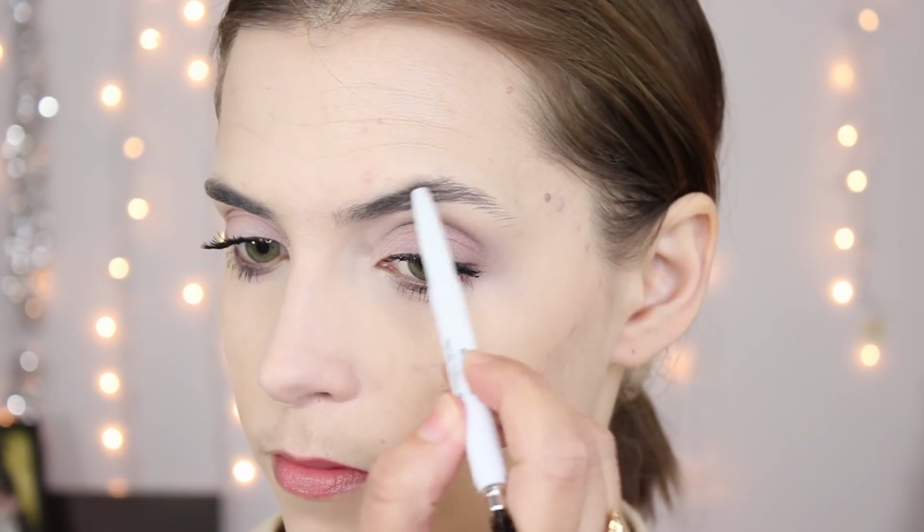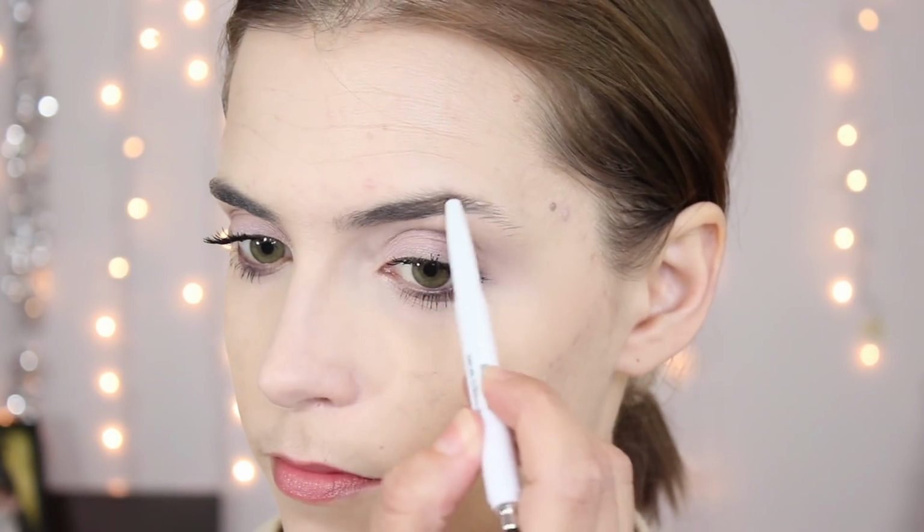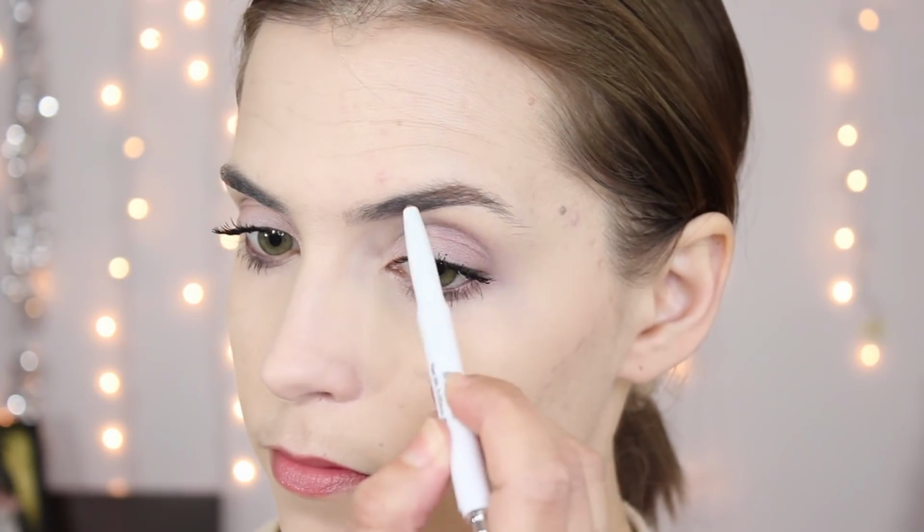To me, it has the perfect size tip because it's not gigantic like the Wet n Wild, but it's also not tiny like the Kokie Cosmetics, so it just makes it faster and easier to fill in my brows. I also really like the tone of this. This one is in Taupe. I have used neutral brown before, and I like that one as well. It comes in 3 shades.